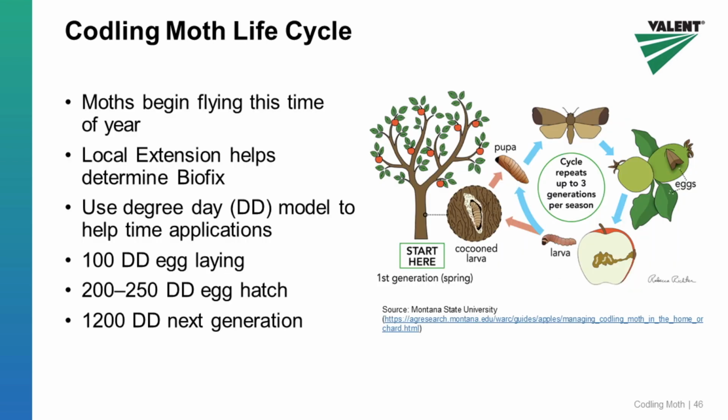So codling moth, the moths begin flying this time of year. If you're in the Pacific Northwest, welcome to spring. We finally had some nice days. Temperatures over 55 degrees, so those moths will start flying. And local extension helps us to determine a biofix of when to start that degree day model and when to help us time specific applications.